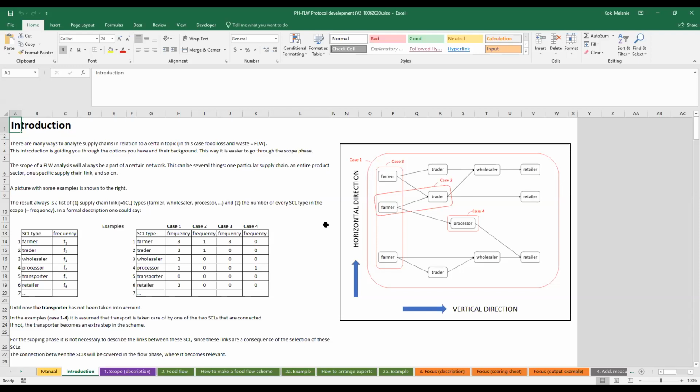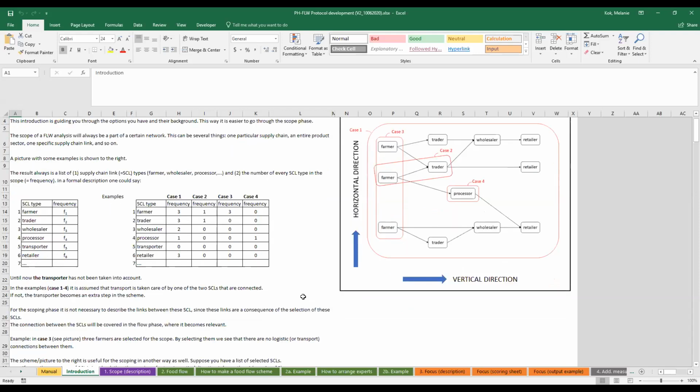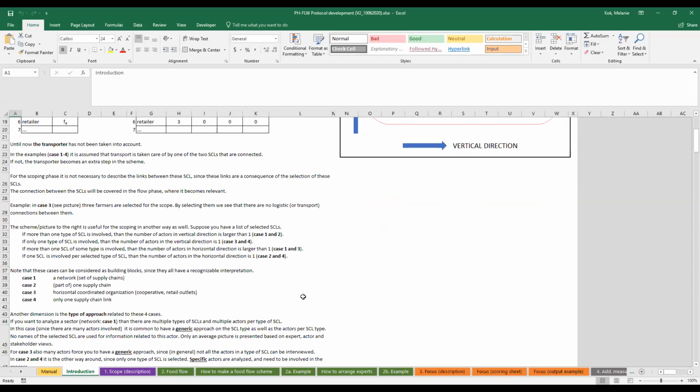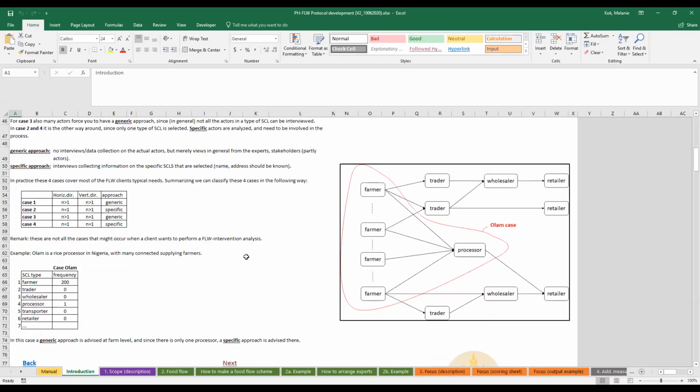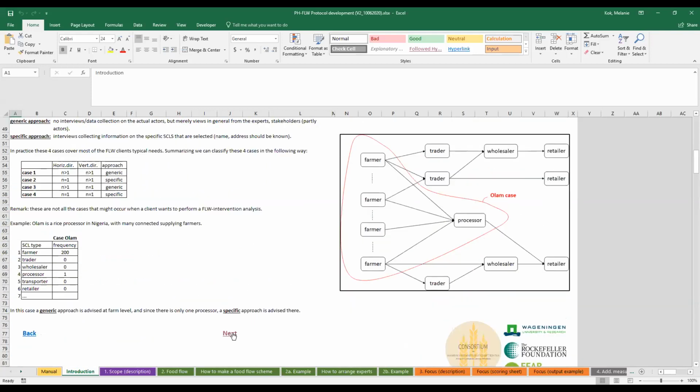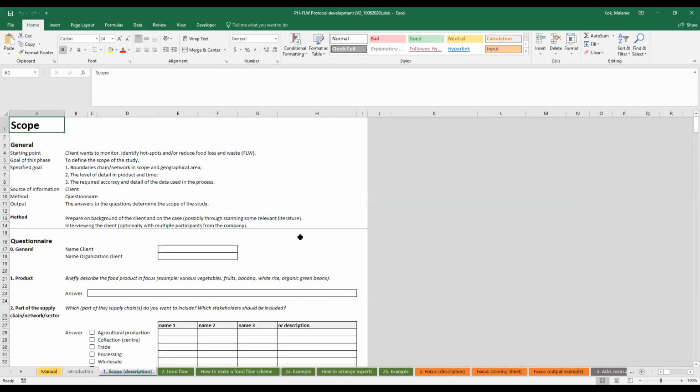Well, this sheet shows you that you have several ways of what your starting point is. And of course, there are all kinds of variations on this. If there are any questions about the sheet, please don't hesitate to use the chat for it. Otherwise, I now go into the next phase sheet. This one, the scoping phase.